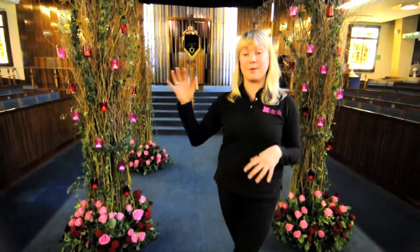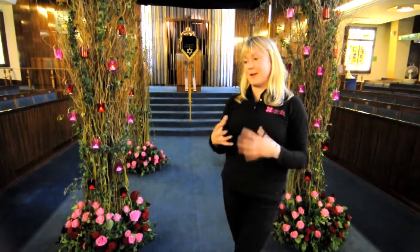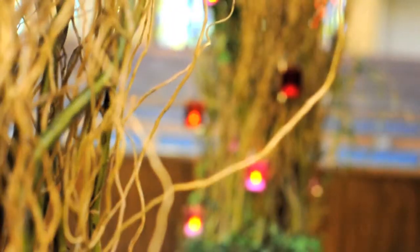They're grown in greenhouses with fake light and stuff like that. So the flowers don't grow as well as they can. So I think brides are beginning to realise that they get more for their money if they work with seasonal flowers.